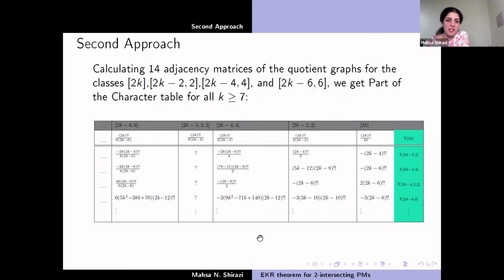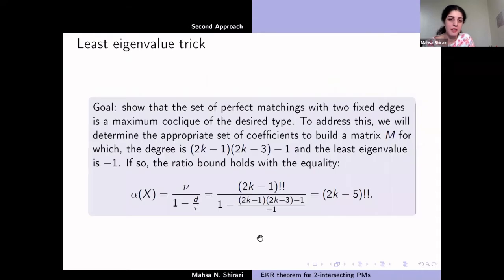But anyway, this is the part of the character table I was talking about. Here our goal is to show that the set of perfect matchings with two fixed edges is a maximum co-clique of the desired type. To show this, we will determine the appropriate set of coefficients.